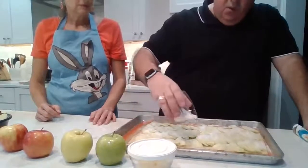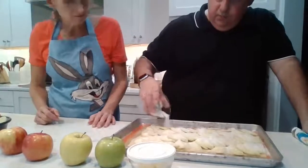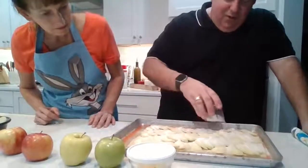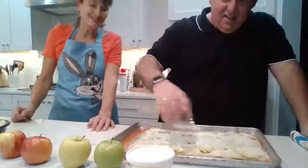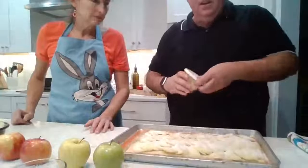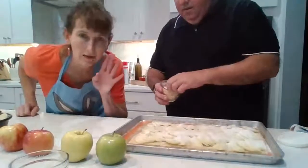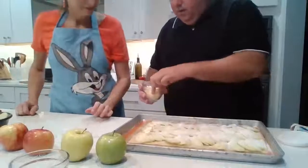It looks like a lot, but we want it to caramelize. Half a cup's not a lot. It's still coming out, though. Well, maybe it is a lot of sugar. It's a lot of sugar, but it works. And then, if that weren't enough, we're going to take a half stick of butter and dab it on. Just half a stick of butter. You want to help me put those on there?